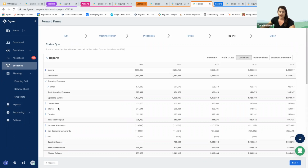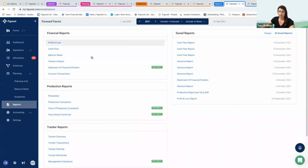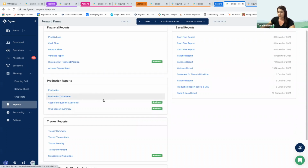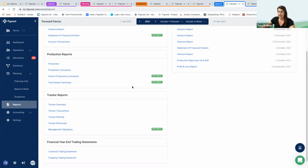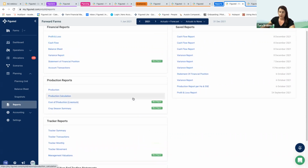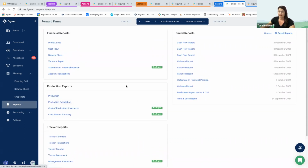And the last thing that I'm going to have a brief look at today is the reporting function. So I'm going to jump into reports. So Figured has a wide range of reports. We've got financial reports, production reports, tracker reports, end of financial year trading statements. They're all going to sit within here. So I'm going to focus on the cash flow today and the variance reports. We do have all of our saved reports. So if you run those reports, they are going to sit in here.